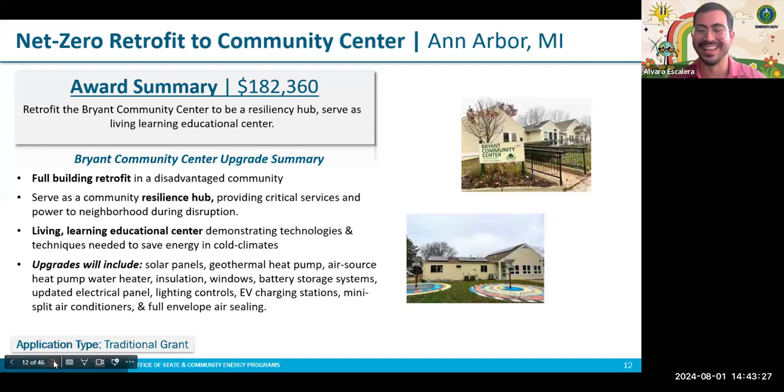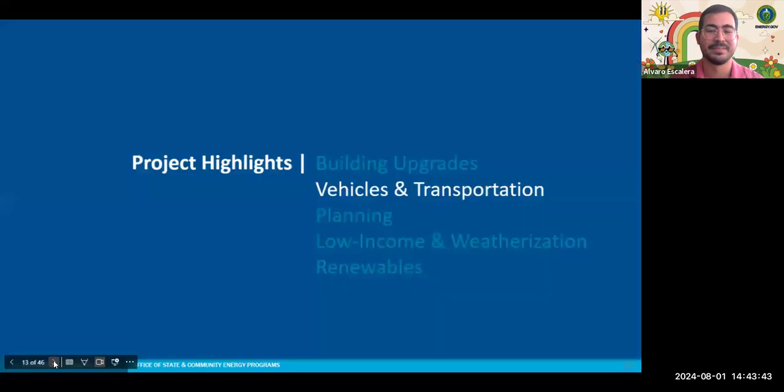Just a lot. Allowing the building to provide critical services and power to the neighborhood during big storms or other disruptive weather events. It'll also serve to educate the community on techniques and technologies that serve to save energy and money in cold climates. Next slide, please.